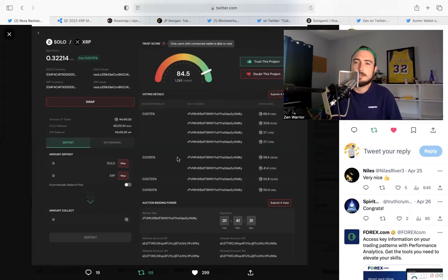So Sologenic as an interface makes things user-friendly, but it's all on the XRP Ledger DEX. So multiple people could access this. Other platforms could integrate this and make their own interface.